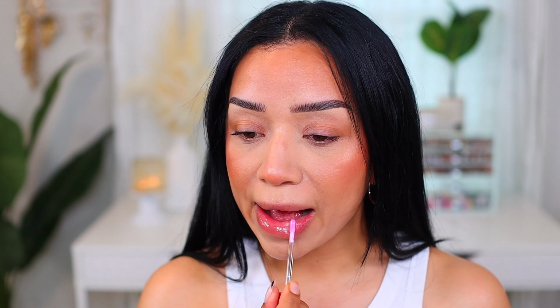It adds a little bit of color, but today I'm going to use this Juice Gloss, and it contains electrolytes by NYX. It is the Strawberry Flex. So I'm going to go ahead and take some of this. And this feels so nice on the lips.